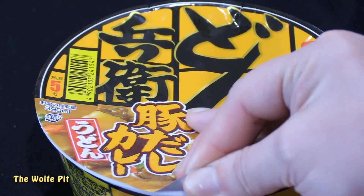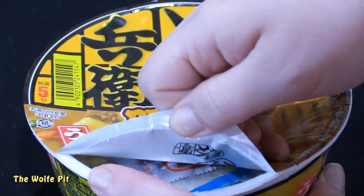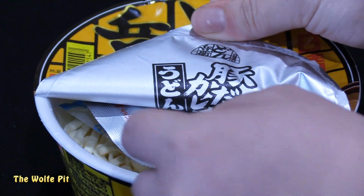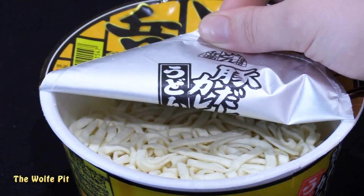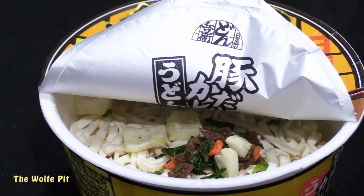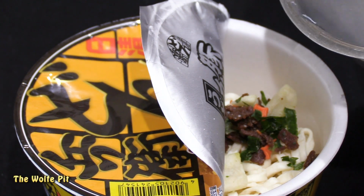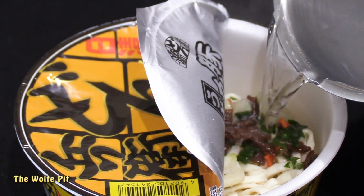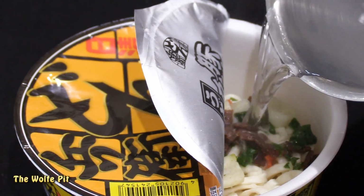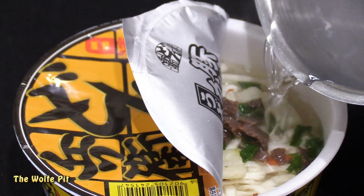Inside the bowl is the fried noodles, a pack of vegetables, and a pack of seasoning. I added the vegetables first and waited until the noodles were done to add the seasoning. Then we filled it up with boiling water to the fill line. Then close the lid and let it sit for 3 minutes.